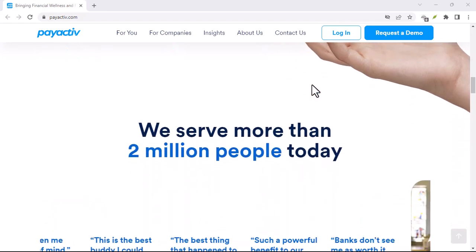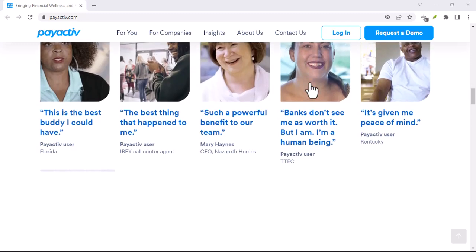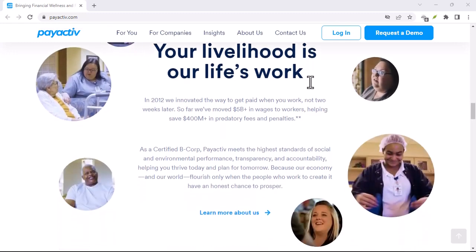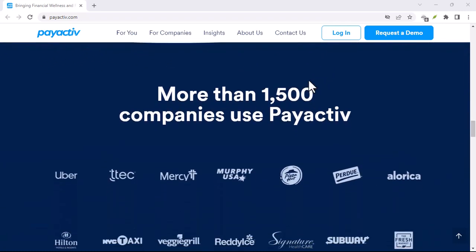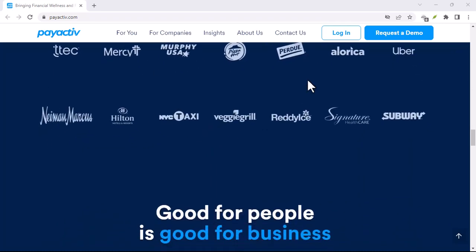This limit can vary depending on a few factors, but the 2 main ones are your employer's settings. Some employers might have their own restrictions on how much of your earned wages you can access through Payactiv. It's always best to check with your HR department or refer to any company information about Payactiv to see if there are any specific limitations in place.